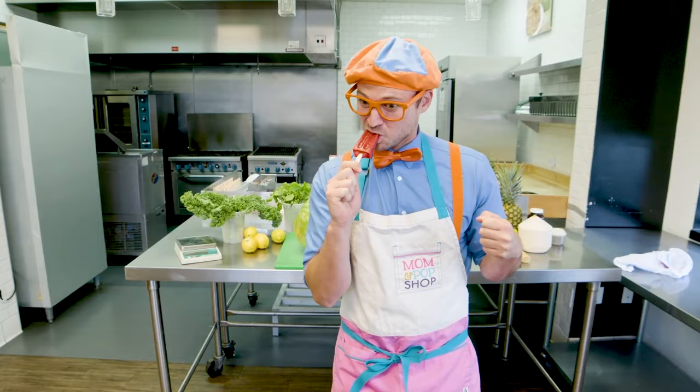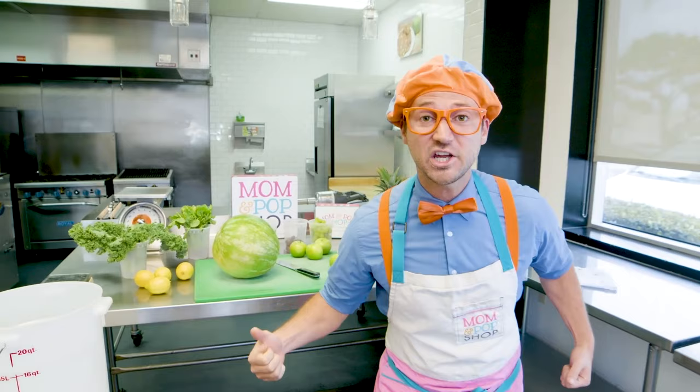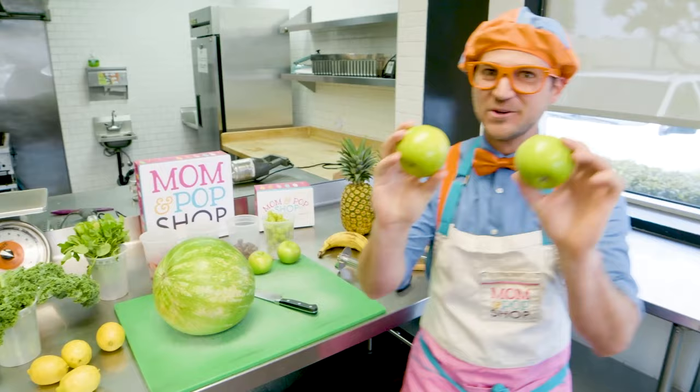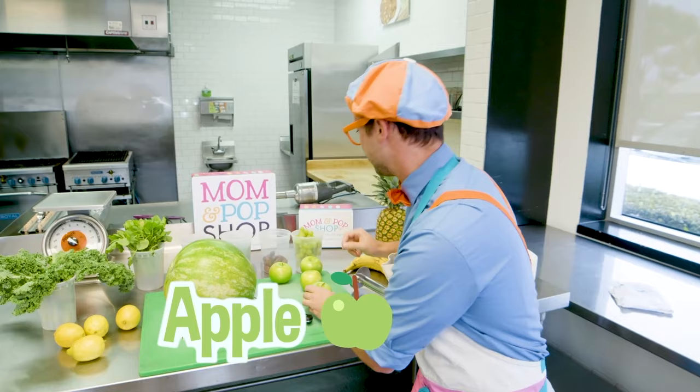Let's do this. Woohoo! Did you hear that? All right, you and I get to make our very own flavor, and I am so excited. All right, let's see what we have to work with. All right, you know what kind of fruit this is, right? Yeah, this is an apple. Okay, looks like we have some grapes.